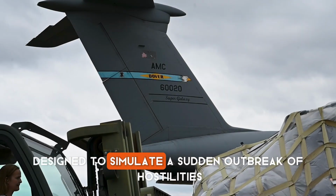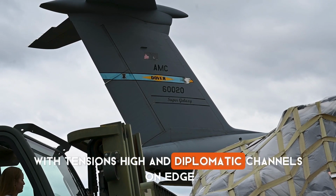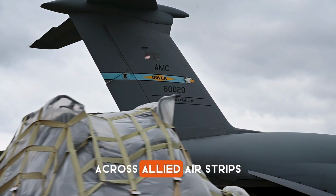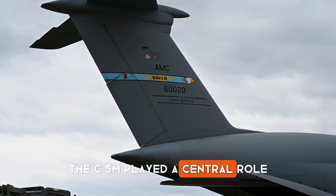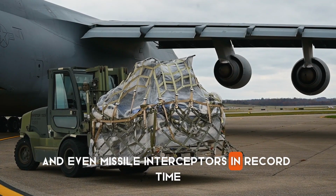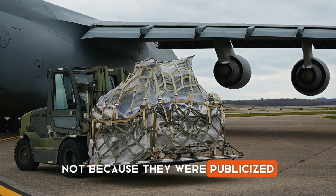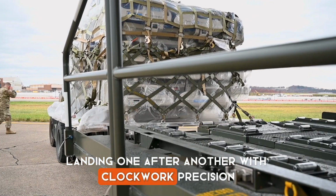Consider what happened during Pacific Resolve, an exercise designed to simulate a sudden outbreak of hostilities in the South China Sea. With tensions high and diplomatic channels on edge, the U.S. conducted a massive pre-positioning operation across Allied airstrips in the Philippines and Australia. The C-5M played a central role, arriving with joint radar systems, next-gen communications nodes, fuel bladders, and even missile interceptors in record time.